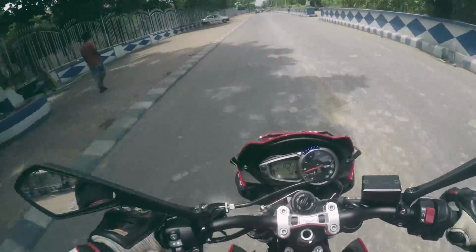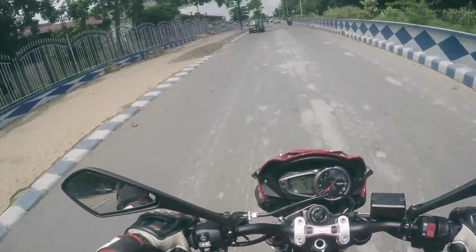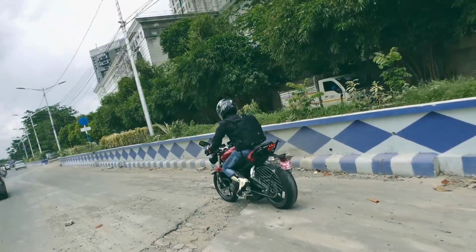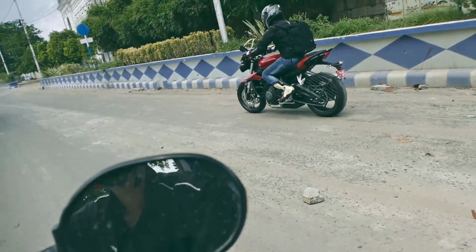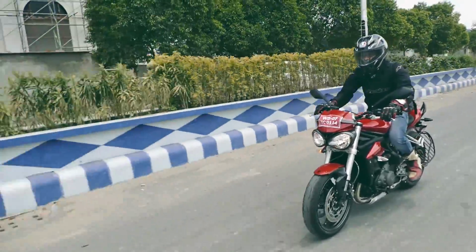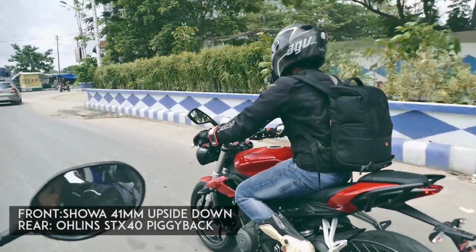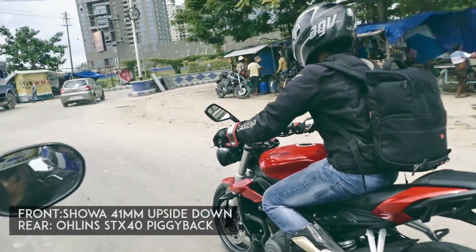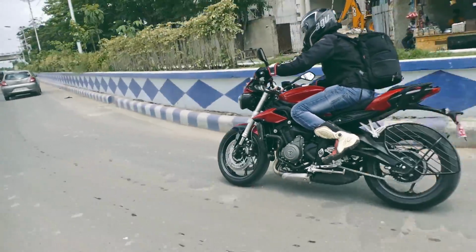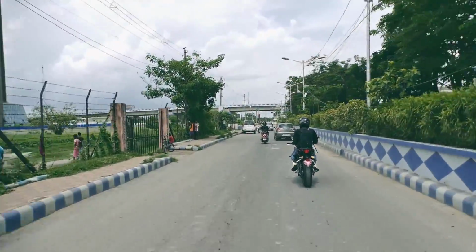Oh wow, out on the highway I will enjoy this power delivery, there's no doubt about that, but here in the city this is pretty scary. Now that was a bump. I personally think that the suspension will do for Indian roads. It's well damped. It's not one of those super hard suspension setups. An overall well-designed bike, I must say.